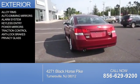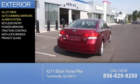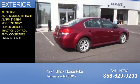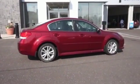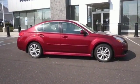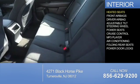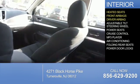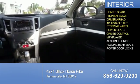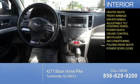The features include alloy rims, auto-dimming mirrors, an alarm system, keyless entry, power mirrors, traction control, anti-lock brakes, privacy glass. Inside you'll find heated seats, front airbags, driver airbag, an adjustable tilt steering wheel, power seats, cruise control, an MP3 player, air conditioning, folding rear seats, power door locks.